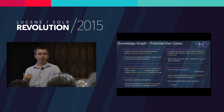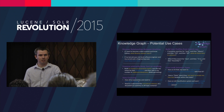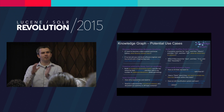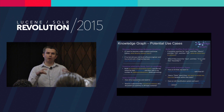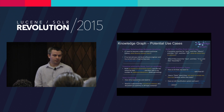And then on the recommendations front, which my team focuses very heavily on, we can actually use this to build a profile based upon search histories. So if someone comes in and searches for Java, and then they search for jQuery, and then they search for CSS, and then they search for JSP, when we look at the intersection and overlap of that in this knowledge graph, we're going to see a very different kind of profile than if someone searches for Java and then C++ and then assembly. And we're going to be able to see those intersections and overlaps and figure out what all the related things are to them and use that to build out a model of the user.